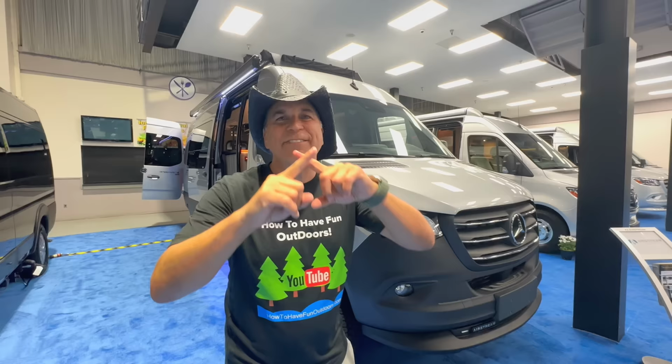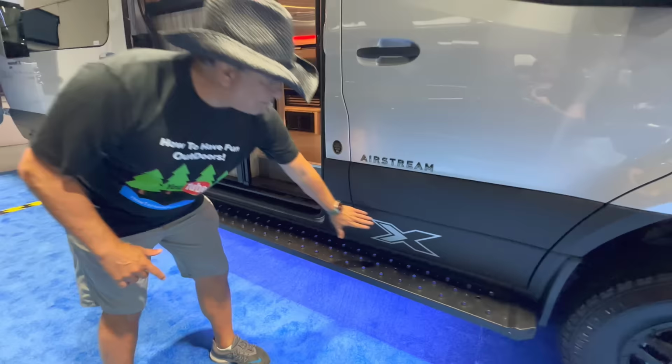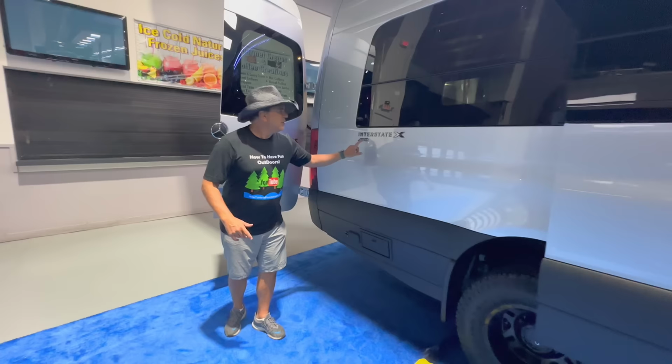Beautiful Mercedes chassis, big four. We have four-wheel drive wheels. Look at the size of this. This is super beefy, super strong. Got the big X going on here with the Airstream. Sharp looking rig overall. As you can see, this thing is extended. This is way down here. Lots of room on this Interstate X four-wheel drive. So let's go check a look at the inside.